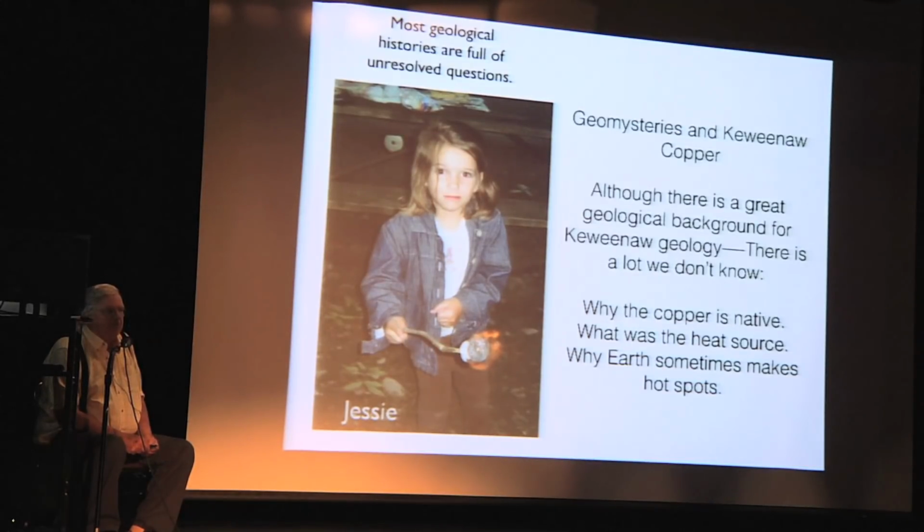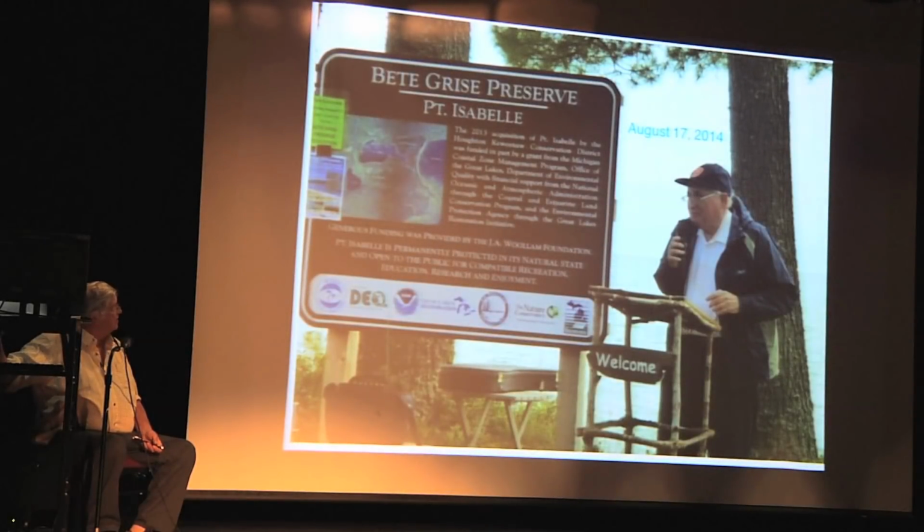it's interesting how people react to geology, and I don't expect everybody to care about this, but if you study geology, you really worry about why you have so much native copper here. It's a kind of a cosmic oddity. So why is the copper native? What was the heat source in this system? Was there a magma body below the surface? And of course, the whole question of why you get hot spots in certain places. There's many things we don't know. That's always the kind of case.